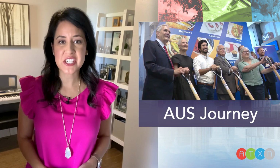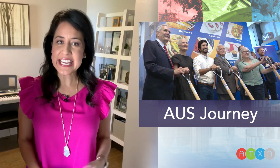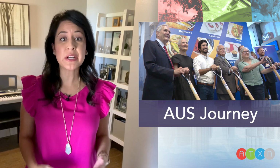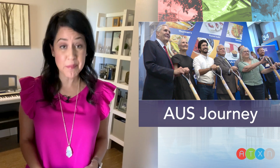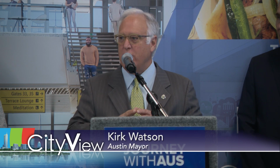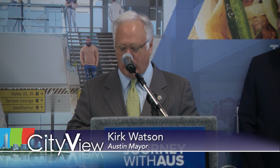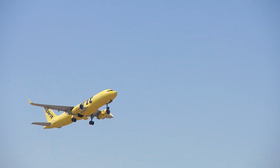Austin Bergstrom International Airport is one of the fastest growing airports in the U.S. In response, AUS has broken ground on a series of projects to expand, improve, and modernize. Now we're on what we're calling the Journey with AUS, and I think that's a great name for this program because it's going to be a journey.